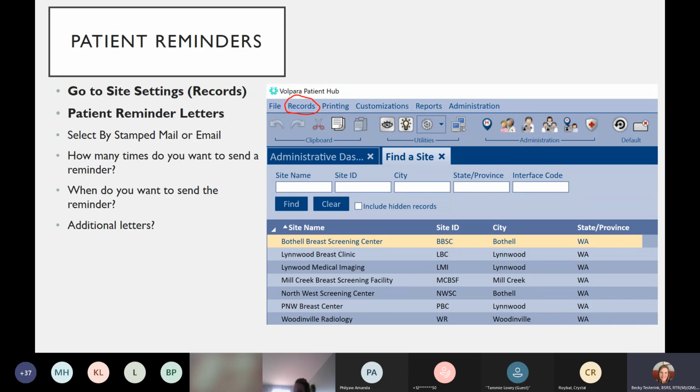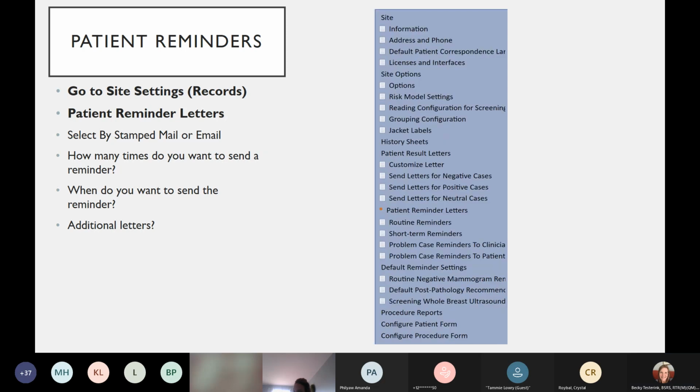You double click on your site setting, and then you will get this list. These are your site settings. What we're going to be talking about today is the patient reminder letters. If you go a little over halfway down, you can see the little red asterisk, and it says patient reminder letters. Under that, we have the routine, the short term, the problem case to the clinician, and the problem case to the patient.